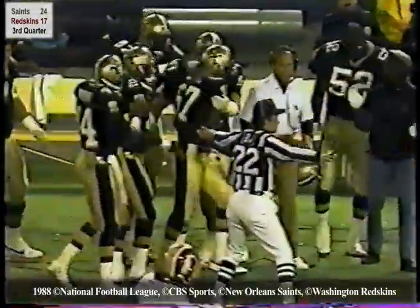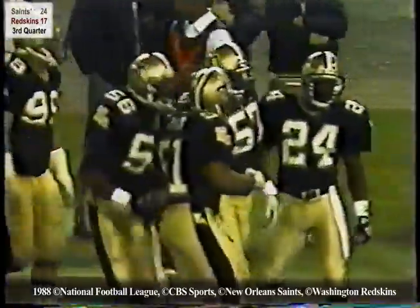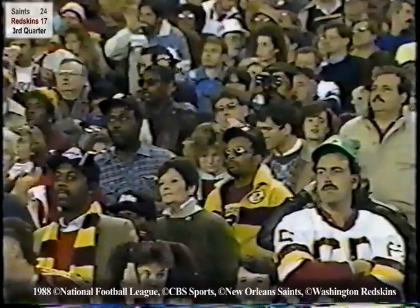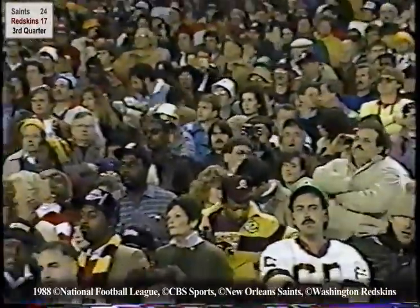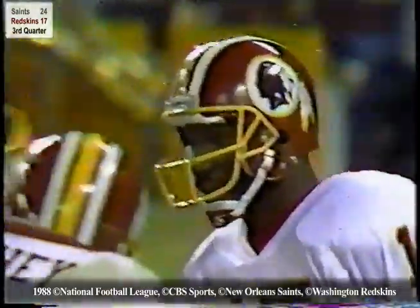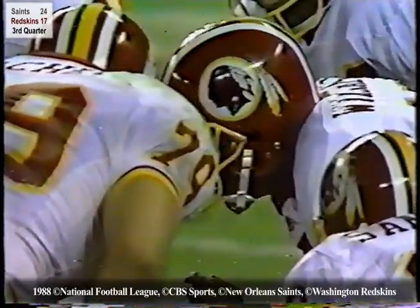Williams. Pass almost picked off by Ricky Jackson. He juggled it, intended for Gary Clark. Jackson almost had it. One thing I'll tell you about fans, they don't have real good memories. It was just in January when Doug Williams was leading them to a Super Bowl victory, and he throws an interception, almost throws another one, and they pull out those boos.